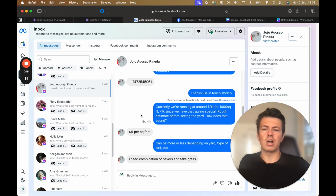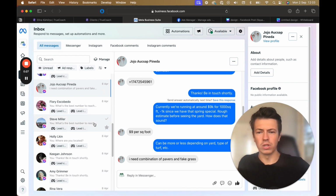But here, let me just start with this example right here. And for some context, this is a landscaping company. I think it was in San Diego. They do artificial turf and pavers. And really, they were spending only like $20 per day. And what I want to show you here is the lead volume that we had.